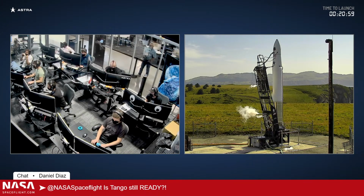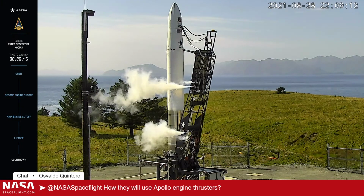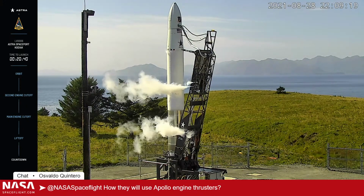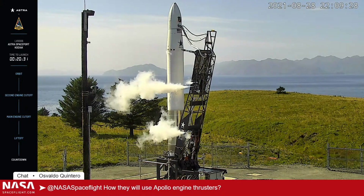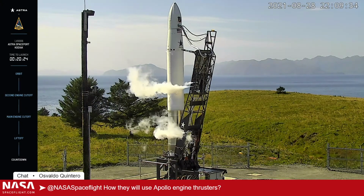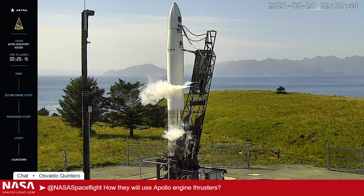Another question from chat here asking about those Apollo engine thrusters, the Apollo Fusion thrusters. Can you talk a little bit about that? Yeah, so the Apollo Fusion is a company that Astra recently confirmed the acquisition of back in July, and we are very excited to have that technology and team on board. Their approach is very similar to a lot of our philosophy at Astra about rapid design cycles, focusing on ease of manufacturing and assembly. And this past week, Apollo Fusion Thruster did ignite in orbit, which is an amazing accomplishment for that team. And together we're working on providing rapid and low-cost access to space.